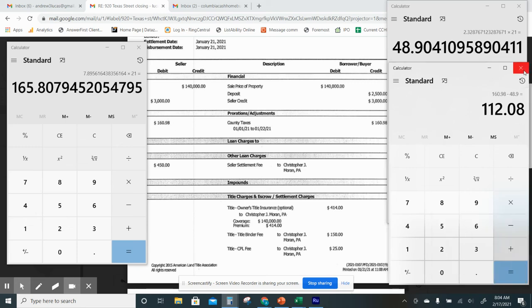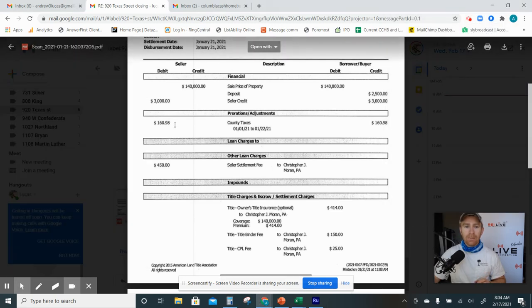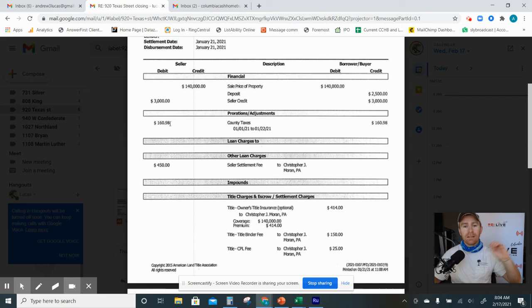So I hope that makes sense. I hope that clarifies it for you. This money doesn't actually get sent to the county unless you're closing towards the end of the year and the bill is already out. You could still do the same thing. It just has to be agreed to by the buyer and the seller. So do that up front.